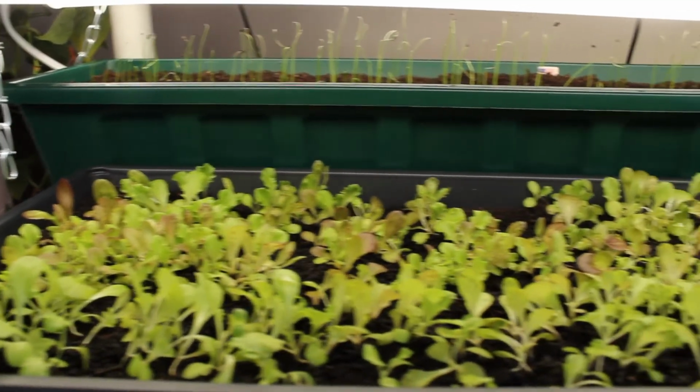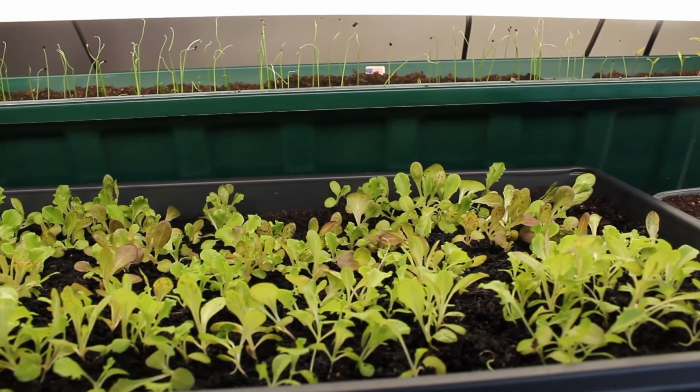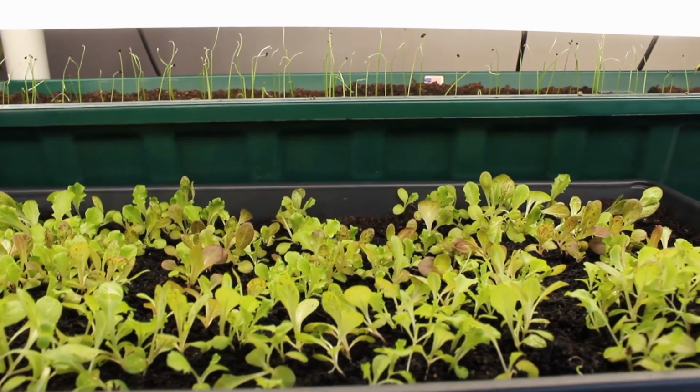I like them because I can get long, narrow containers to grow some of these plants in, and I can adjust the height separately. I don't think they're the greatest lights for plants as far as plant light bulbs, but they seem to be working okay. The plants are doing good. So we'll stick with them at least on this shelf.